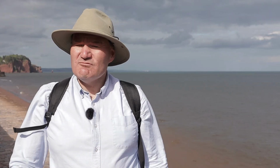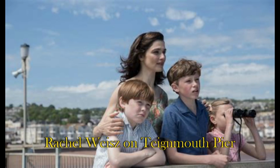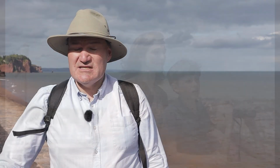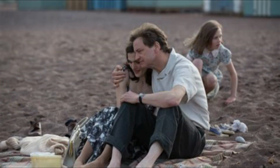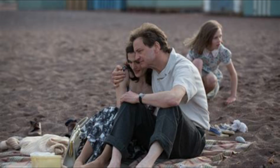The other thing, a few years ago, Colin Firth was here with Rachel Weisz. He played an explorer who set off from Teignmouth Port in the 1960s, and sadly he was trying to circumnavigate the globe in his yacht, and his life was lost. But it's a brilliant film that portrayed the story of that. I'll put in the details of that below as well.